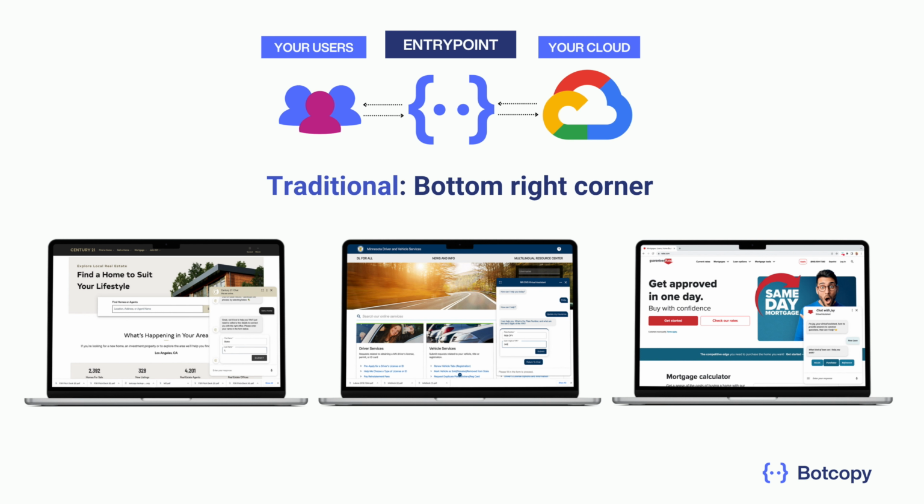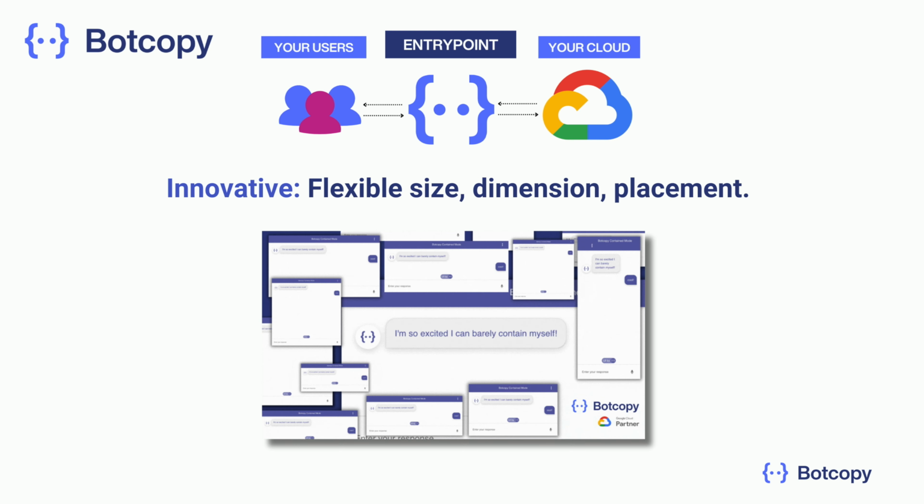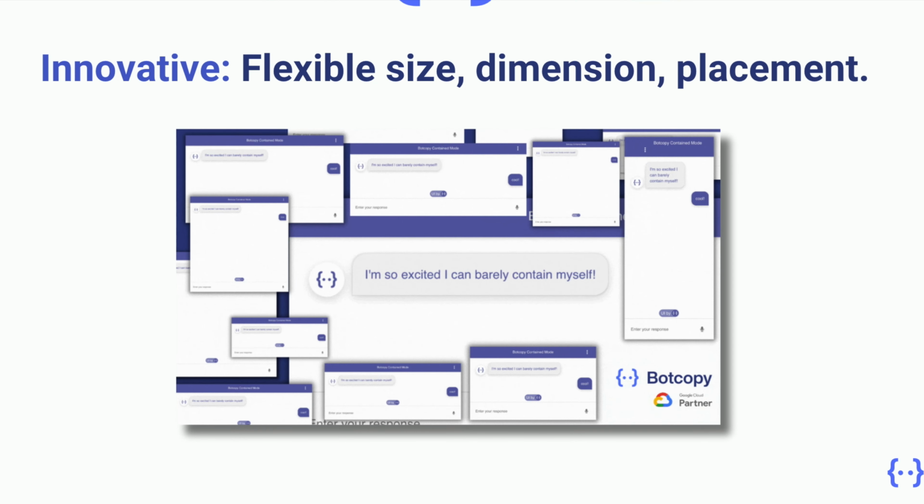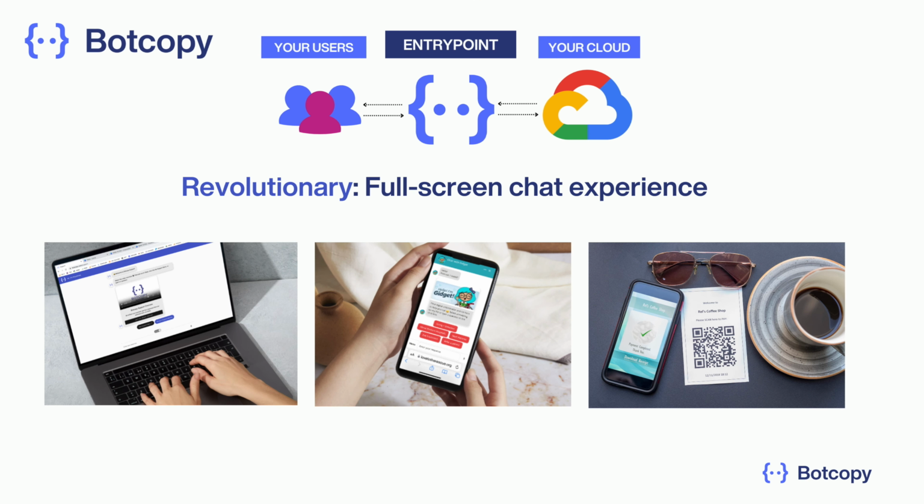It's an entry point that has a lot of flexibility. For example, you can set the size, dimension, placement. You could have multiple windows on the same page or different styles on different pages. It's completely up to you. And it's kind of revolutionary when you think that you can scan a QR code and it's a website, but the user experience resembles that of a messaging app, which might raise the question, why are we so into websites?